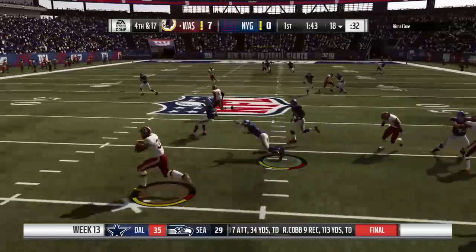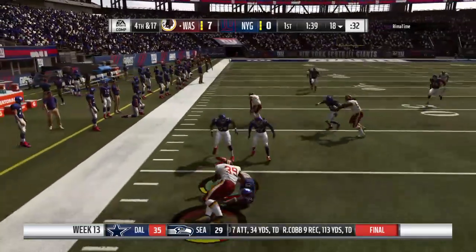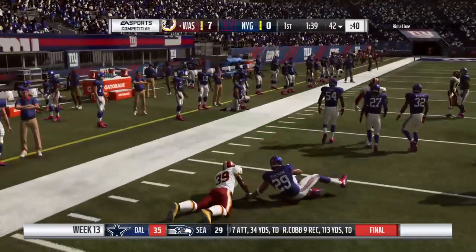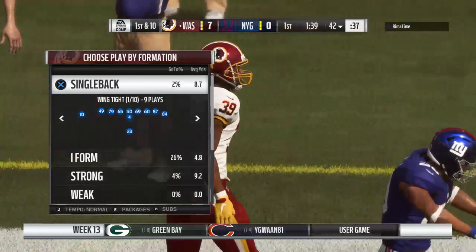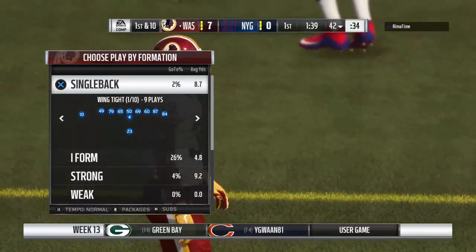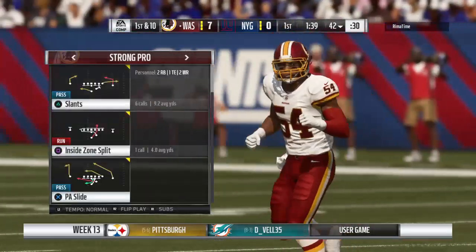This is taken at the 23. Good blocking there, nearly sprung him. As it is, it'll go as a 19-yard return. And it'll be Redskins football now with a 1st and 10. Out comes Washington's offense as they get set to take over here.